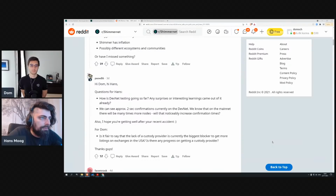Yes, then there's a second question. We can see approximately 2 second confirmation time. There will be many times more nodes. Will that noticeably increase the confirmation times? No, actually, IOTA's consensus is a virtual voting mechanism, which means that the number of network participants is not really that relevant for the confirmation times. What is more relevant is how the weight or the influence in the consensus is distributed between these nodes.